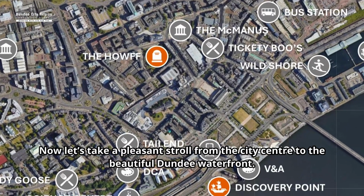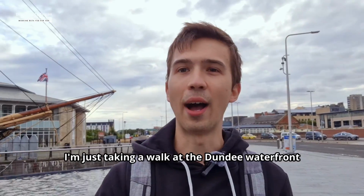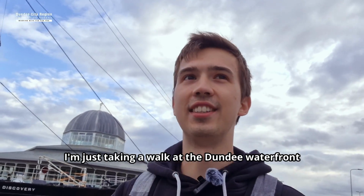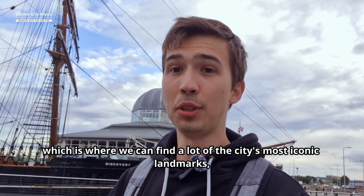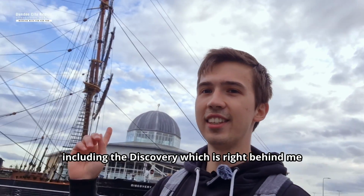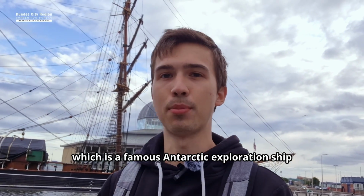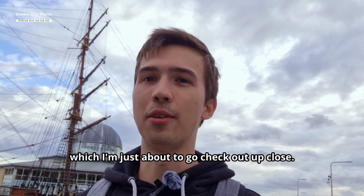Now let's take a pleasant stroll from the city centre to the beautiful Dundee waterfront. I'm just taking a walk at the Dundee waterfront, which is where you can find a lot of the city's most iconic landmarks, including the Discovery, which is right behind me, which is a famous Antarctic exploration ship, which I'm just about to go check out up close.